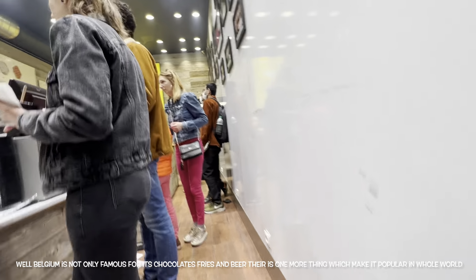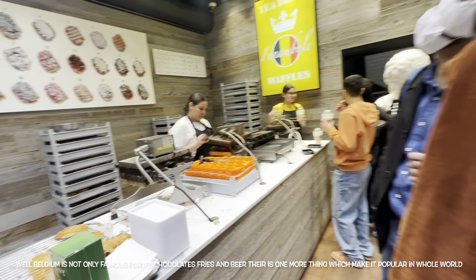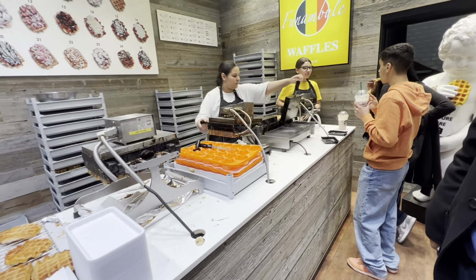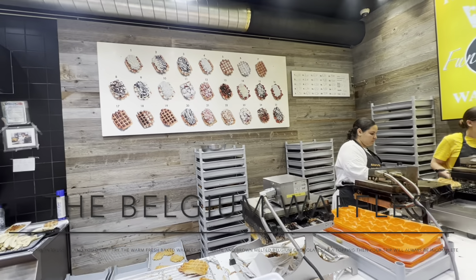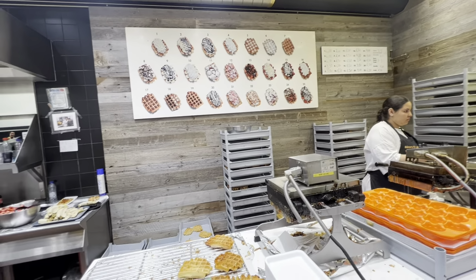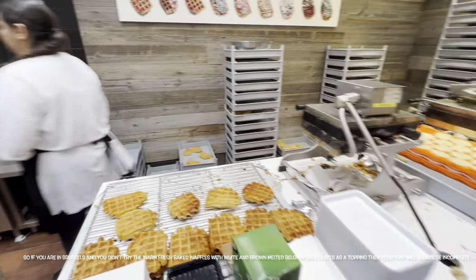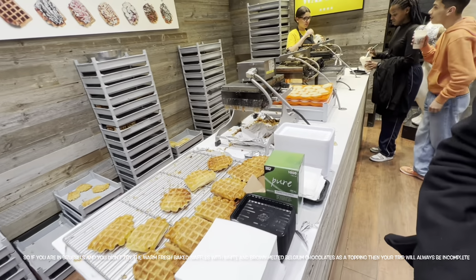Well, Belgium is not only famous for its chocolate, fries and beer. There is one more thing which makes it popular in the whole world: Belgian waffles. So, if you are in Brussels and you didn't try the warm, freshly baked waffle with white and brown melted Belgian chocolate as topping, then I think your trip will always be incomplete.